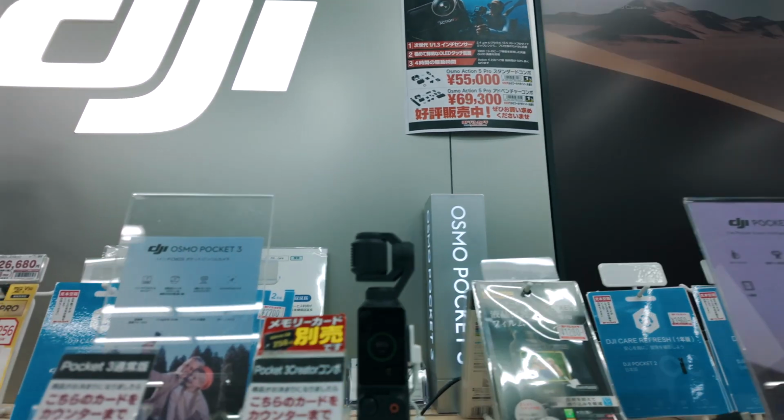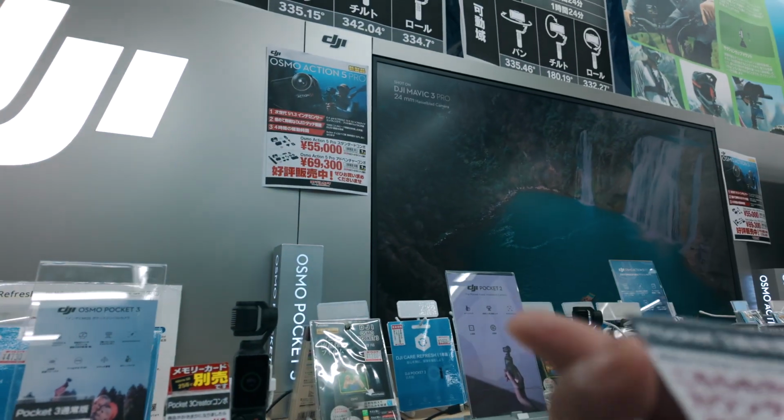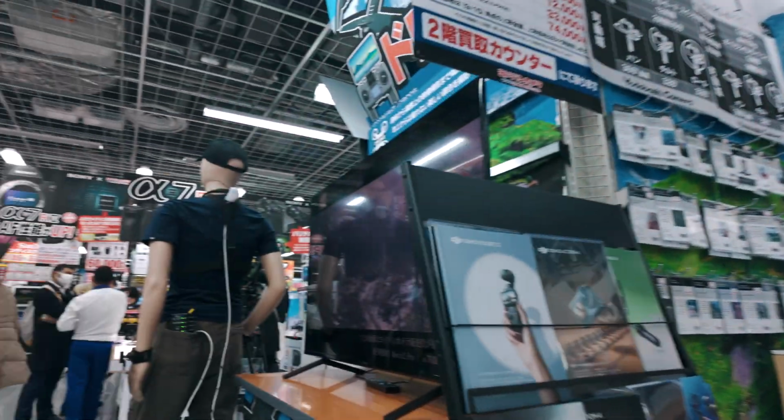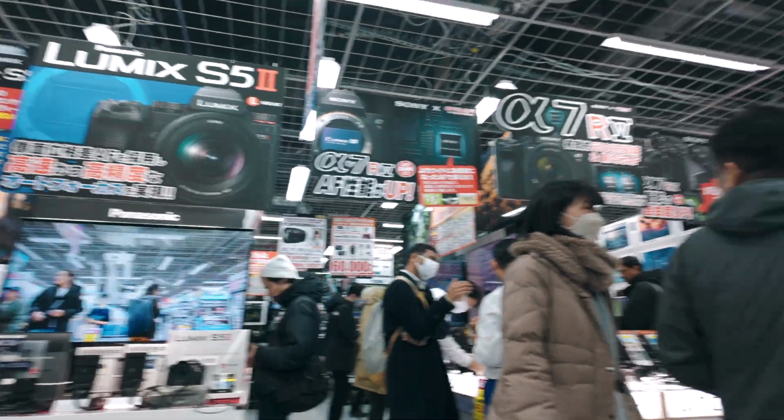Here you don't just grab the item, you take a product card and present it to the cashier. The price was about 100 Singapore dollars cheaper in Japan compared to Singapore, so it was definitely worth the hunt.